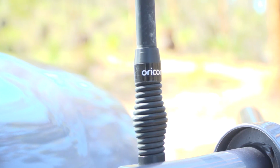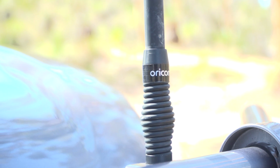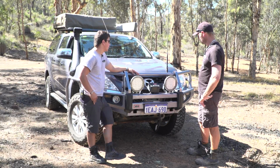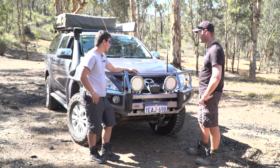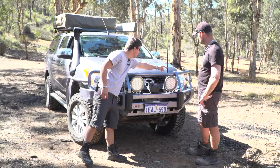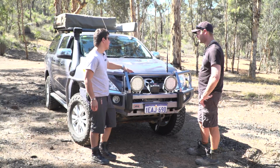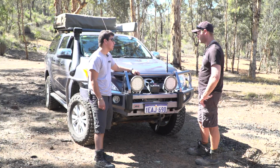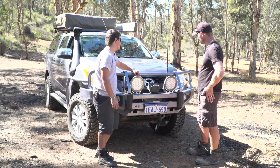And your comms? 6 dB aerial from Oricom, and I've got a GME in the cab. What kind of range do you get out of this? I've never really measured it, but I haven't had an issue with it. This is actually the second aerial. I had just a normal spring base antenna, and it would vibrate at the slightest provocation, and the radio signal would just get completely mangled. It disrupted the signal. So I got a new one. Haven't had an issue since.